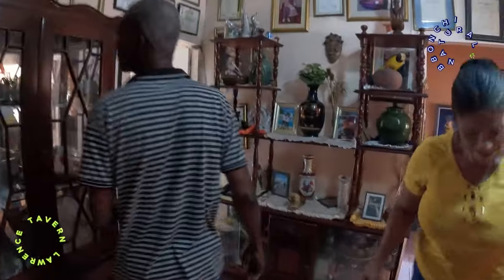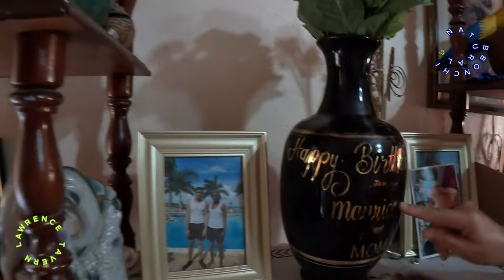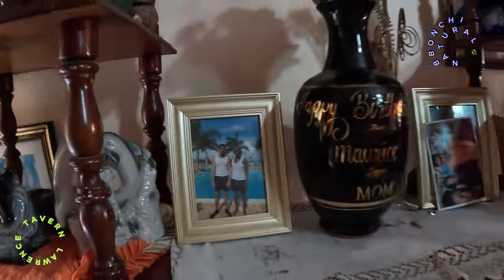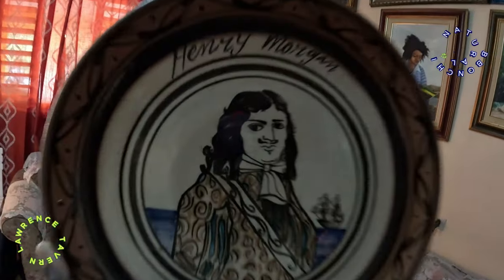Okay. She also made this one. I love it. And this one is happy birthday to Maurice, my son, and I did the painting. It's a gold use of... I'm looking at you differently now. Yes, honestly. She made this as well. This is Henry Morgan, and I painted it, and I entered the Festival of Fine Art, and I got an award for it as well.